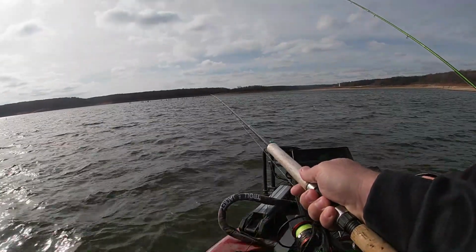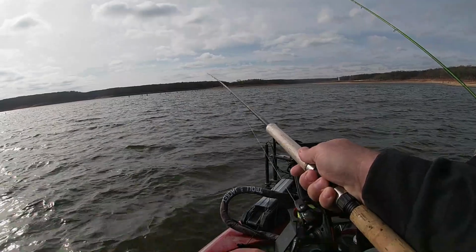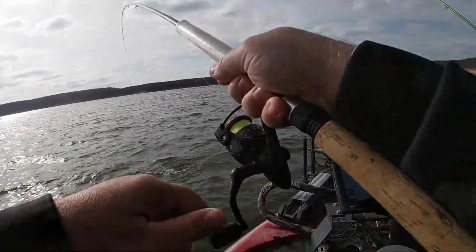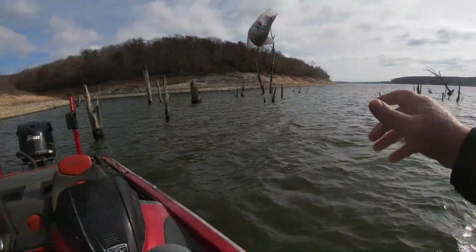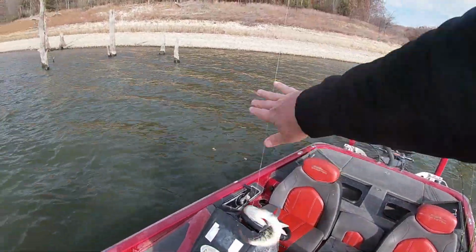They're coming after you hard. Come on, come on, kids. Oh, he ate that. Got it, got it. That's some good fish. He ate it too. He swallowed it. That's a beautiful crappie. Look at the color of that thing.